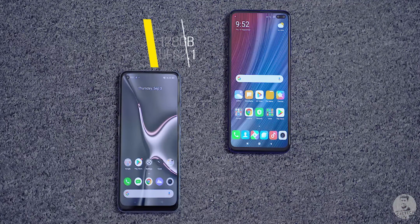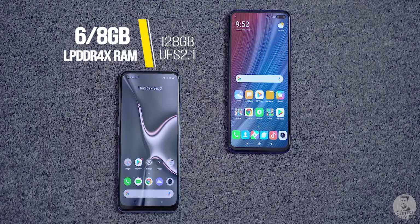On the memory front, the Realme 7 Pro comes with 6 or 8 gigs of LPDDR4X RAM paired with 128 gigs of UFS 2.1 storage.